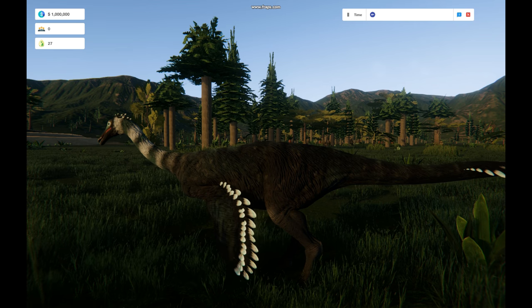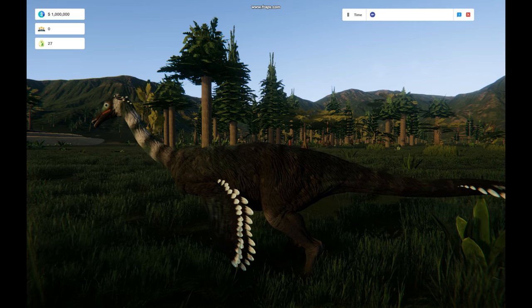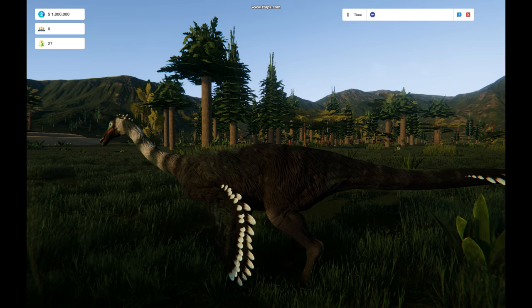Being so large does have its disadvantages for sauropods. Moving through dense forest cover can be difficult.